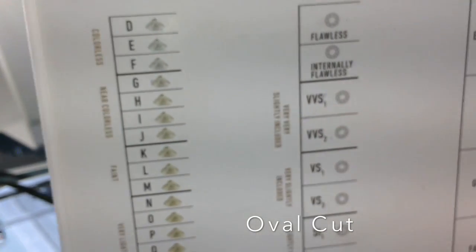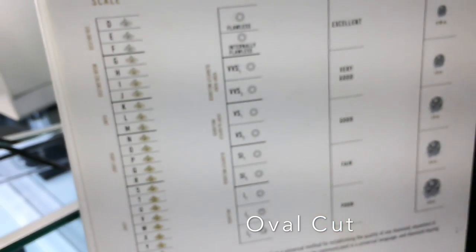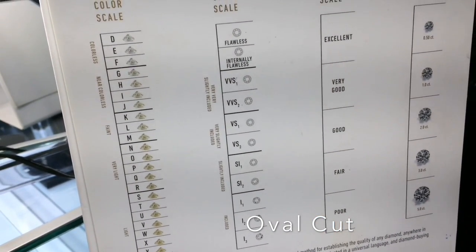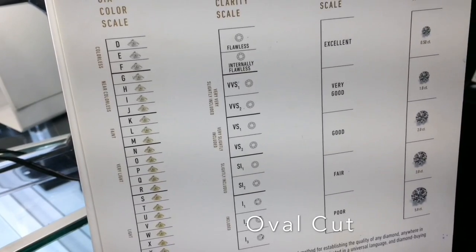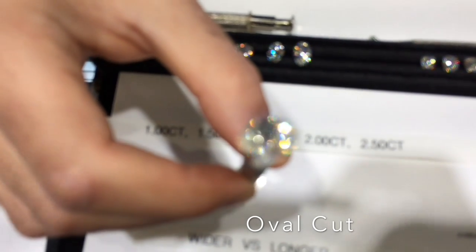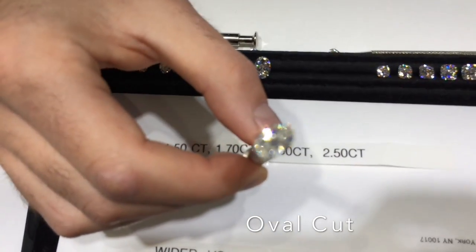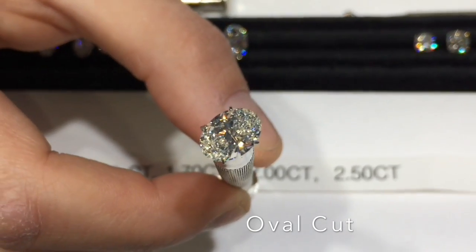For clarity, we recommend, as with many other shapes, you can go to SI2, but again, it's on a case-by-case basis. And if you want to stay on the safe side, you can go up to an SI1. But I just want to show you an example here that I prepared. This is a 1.7 carat H color SI2 clarity diamond, very clean to the eye.